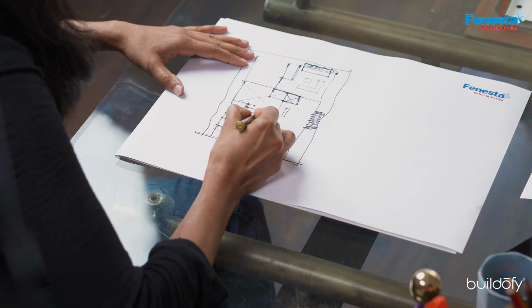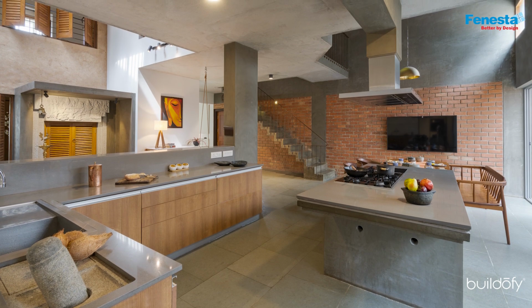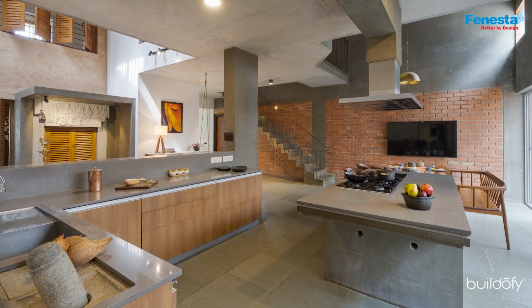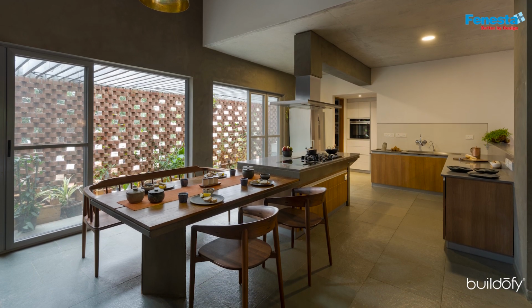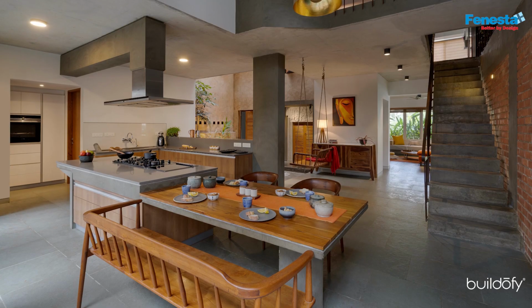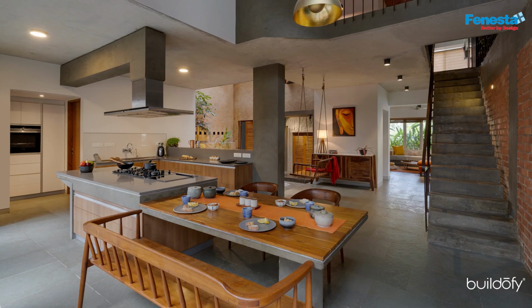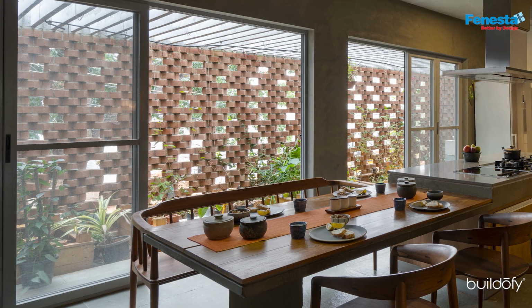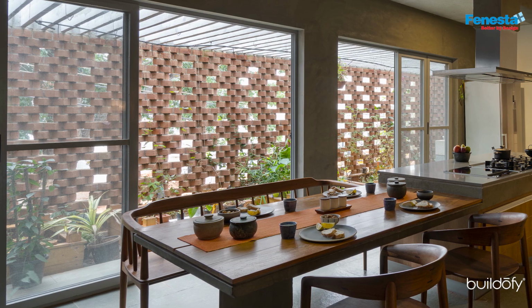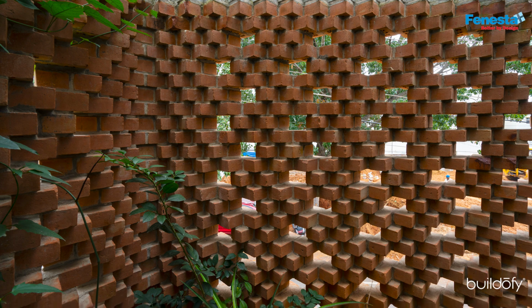The kitchen was laid along one of its sides, an open kitchen with a large island counter, which in turn drops to become the dining counter as well. So this kitchen and dining pretty much open into the courtyard. We kept this wall again open as large sliding glass doors, which opened out into another patch of green. This patch of green was planned to be rather crude, raw.